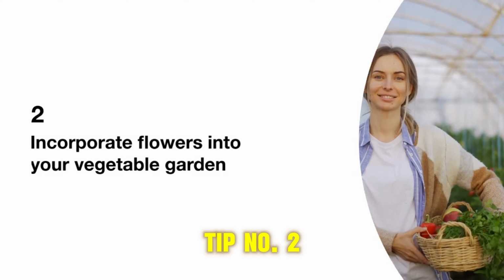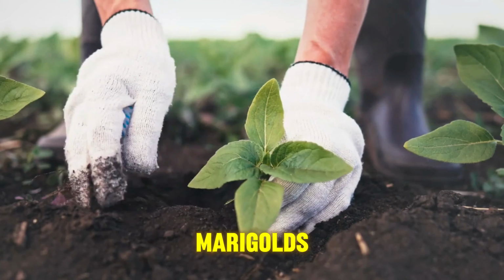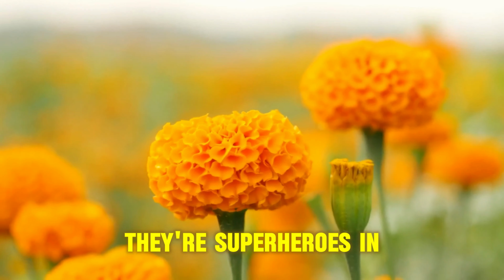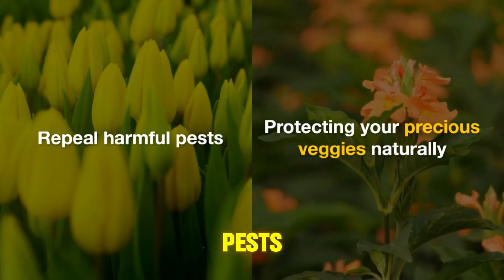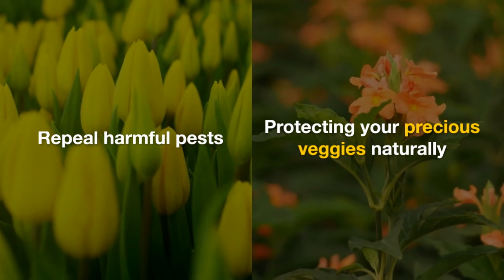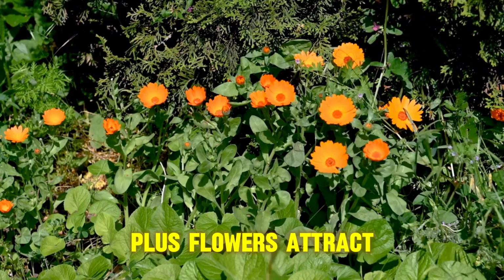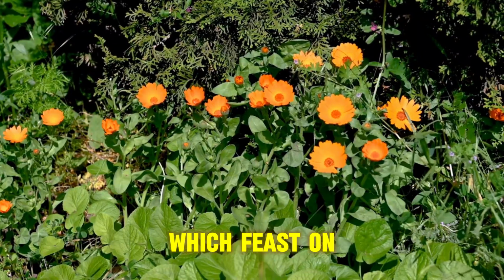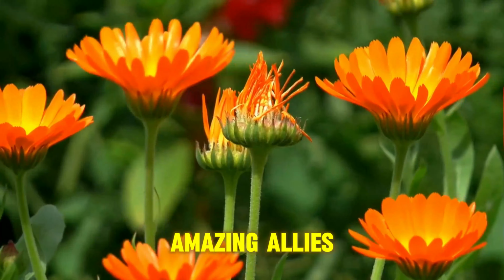Tip number 2, incorporate flowers into your vegetable garden. Marigolds, nasturtiums, and calendula are not just pretty faces, they're superheroes in the garden world. These colorful blooms can repel harmful pests like nematodes and aphids, protecting your precious veggies naturally. Plus, flowers attract beneficial insects like ladybugs and hoverflies, which feast on garden pests. Who knew flowers could be such amazing allies?